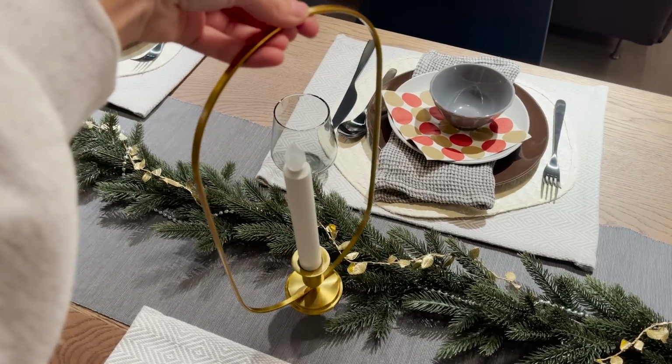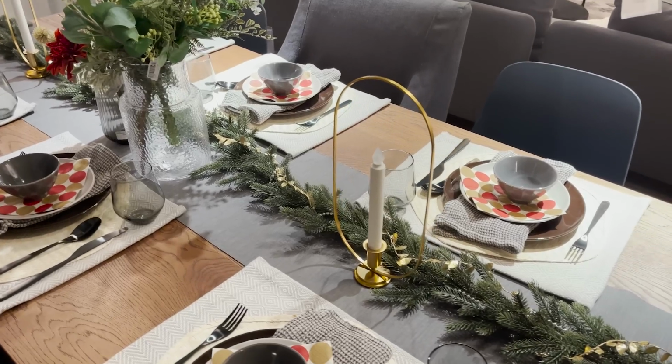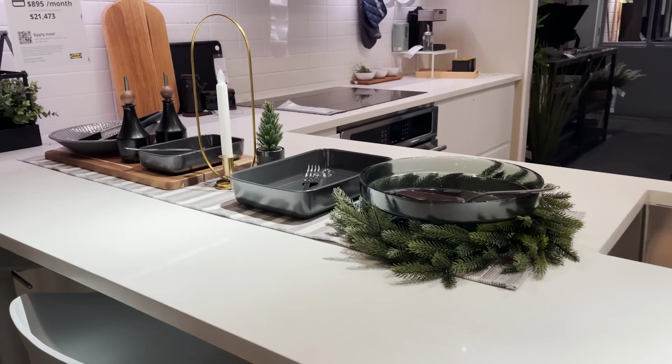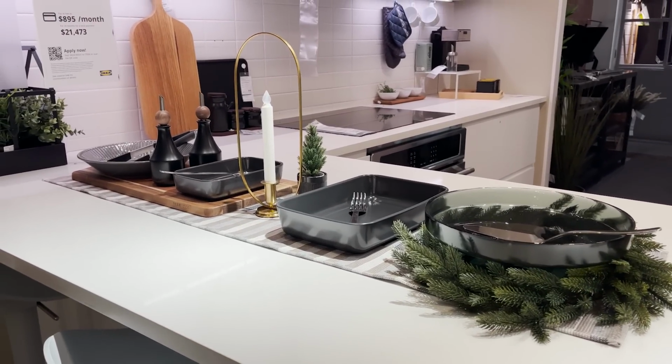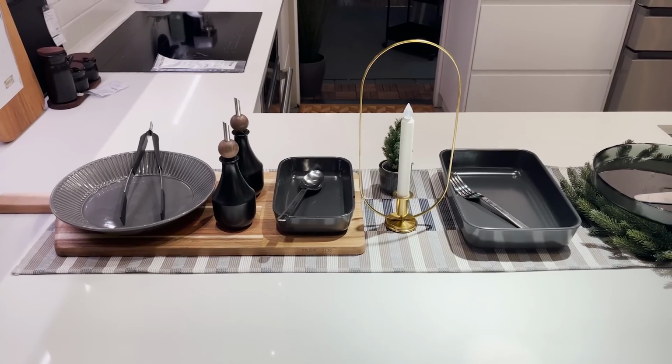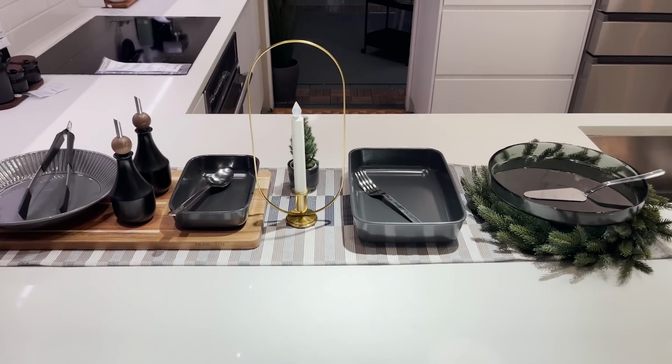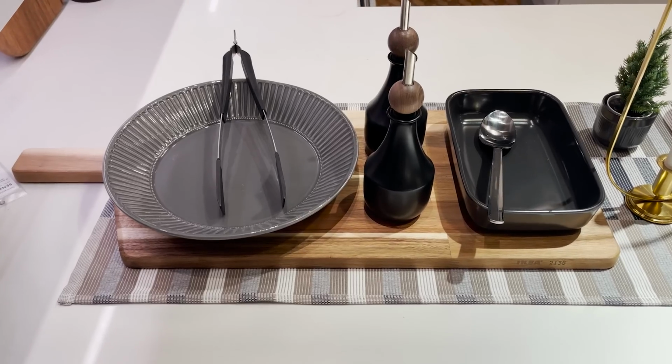Candlesticks are elegant and timeless, and this one just adds that modern twist to it. I love the design around it, and it just acts as its own statement decor piece, but it's also super timeless at the same time. I'm all for battery-powered candles. They're just safe and easy to use. They turn on and off themselves, and I love using them around the holidays.